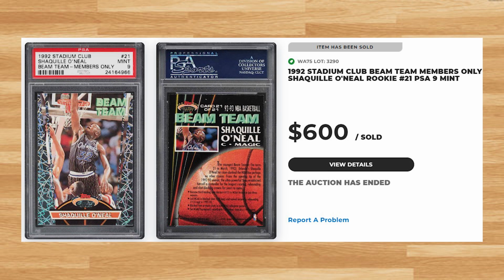The last PSA 10 of the Shaq rookie sold for $9,000 back in March of this year, and this Members Only Beam Team rookie is a pop of 264 in a PSA 9, compared to a pop of only 58 in a PSA 10.